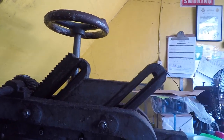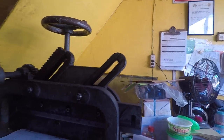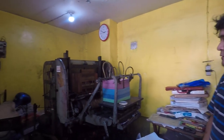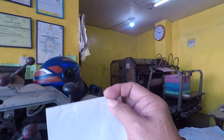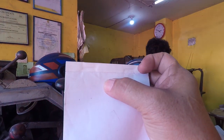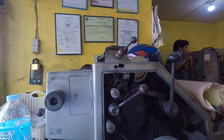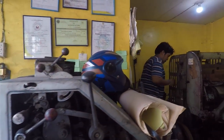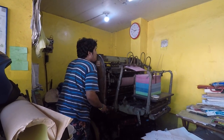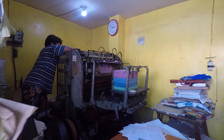Cutter. The binder is just a stapler. So they just staple it like a bind, and it will come out like this. You can see it's stapled in there. So this is the offsetting machine. They can't do what I'm looking for because I'm looking for full color, like a magazine type of book. They are only printing receipts in this area.